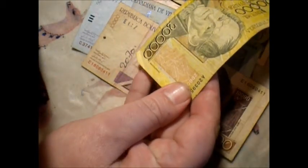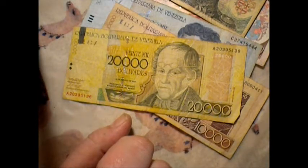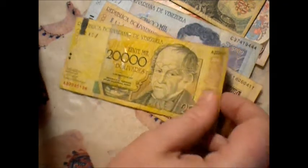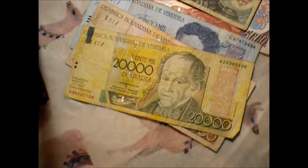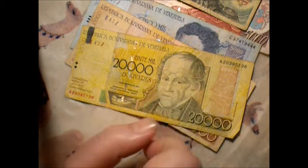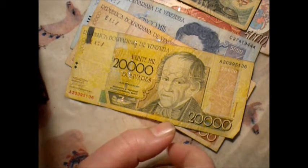This feller, let me see if I can read his name. Simon Rodriguez. Very, very important feller in South America. This is a mostly yellow, I want to say almost gold note. It's got more security features on it. Of course, it's got a higher denomination, so it's worth more. It's also more heavily circulated, and all of those things make sense, of course. A security feature going there. He's got his little spectacles on top of his forehead, so he can just drop them down into beast mode when he wants to read something, which I can totally dig.